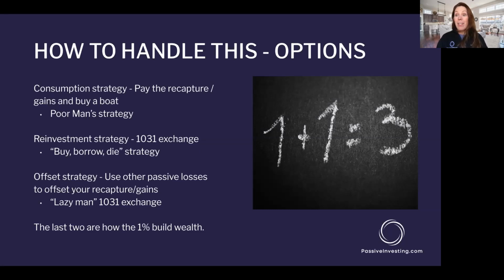Or you can reinvest, okay, through a 1031 exchange. This is what I call, and a lot of people call, the buy, borrow, and die strategy. So you can continue if you trade up assets, okay, and don't take possession of that gain on the sale of the asset, and you continue to trade up assets, kind of like playing Monopoly. You take your four houses and go buy a hotel. Now you're continuing to defer the capital gains taxation as well as the recapture on depreciation to future years.